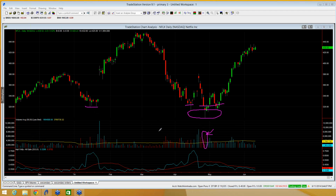What happens when the majority finds themselves on the wrong side? Well, they scramble to the other side very quickly, and this then creates a surge in demand, which can lead to dramatic reversals, which is exactly what Netflix did, as it has since rallied from that low around 320, and it actually hit 300 exactly, all the way up now into the 400s for a very, very strong bounce.